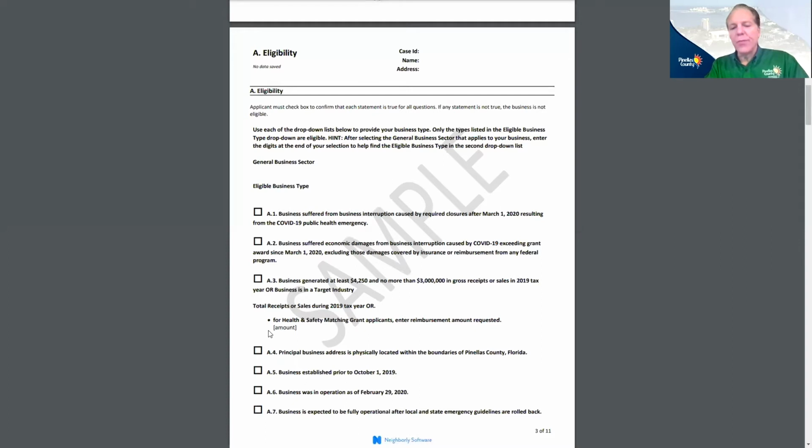And what we're asking for here, if you're applying for the health and safety matching grant, is to give us the sum total of all of the expenses you incurred as a result of making those changes to your physical workspace.